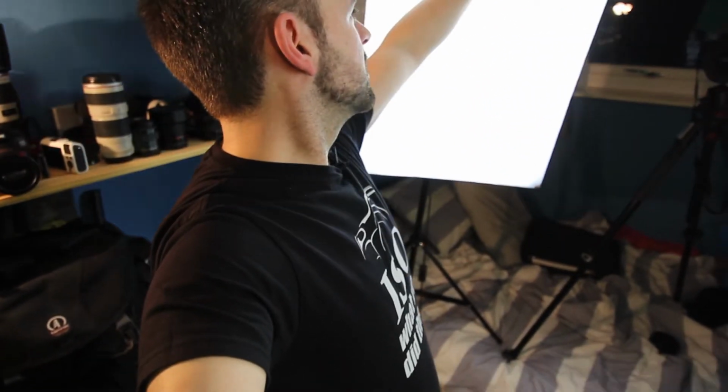But they're great because they're in a big softbox. Now, the good thing with softboxes, as opposed to the bright lights like this, is when they're pointing at your face, they give you a more natural looking light. So not only are there going to be less shadows across your face, but also you're not going to have to squint as much as well. And back to the video.